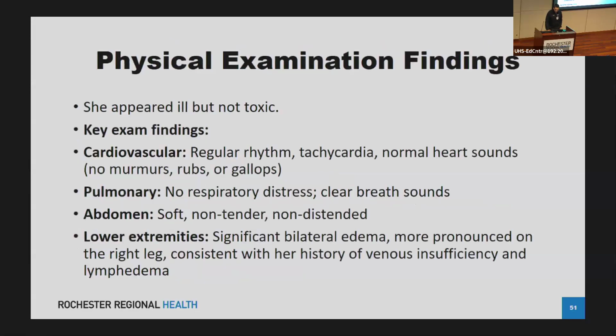On examination, the notes read that she appeared ill, but wasn't toxic. Cardiovascular examination revealed a regular rhythm with tachycardia, normal heart sounds without murmurs, rubs, or gallops. Pulmonary examination was unremarkable, and there was no respiratory distress. Her abdomen was soft, non-tender, without distension. A notable finding was significant bilateral lower extremity edema, consistent with her known history of venous insufficiency and lymphedema.